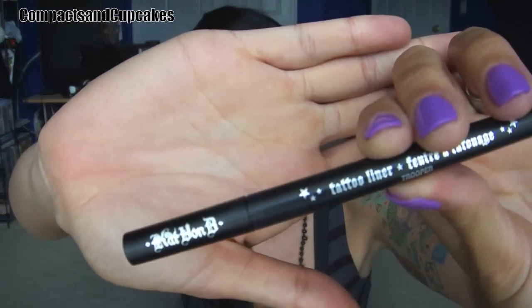All right, the next thing I'm gonna talk about here is my Kat Von D tattoo liner, which I don't know that I've talked about this before. I know I talked about it in a haul. And this is in Trooper, it's the black shade. The reason why I love this, let me just start out by saying I don't normally like liquid liner. I don't have one that I really fell in love with until this. I was a gel liner kind of girl with the brush and all that stuff. This one is freaking awesome.